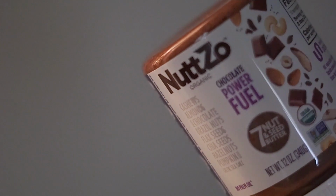Okay, so these might be my favorite two things in the entire box. This is the Nutso 7 nut and seed butter, but it is the chocolate flavor. So you might have seen I got the peanut butter one last time. That's already gone. I just finished that the other day. And this one is a chocolate flavor, and there are so many great chocolatey spreads that are vegan on Thrive. The Nutiva one is life. It is so good. If you haven't tried it, put it in your cart. It is so good.